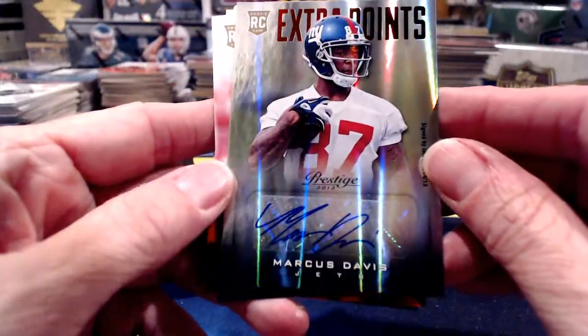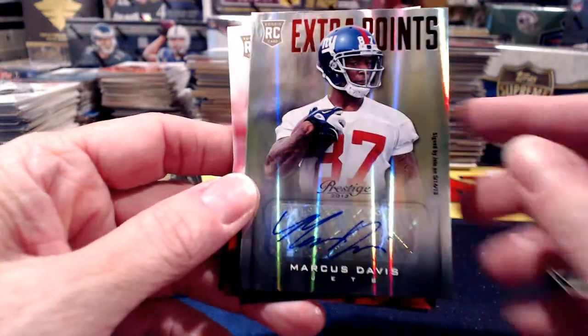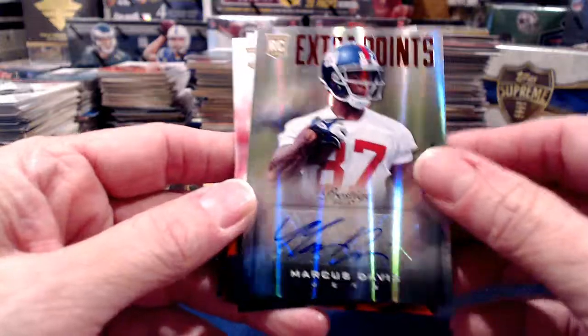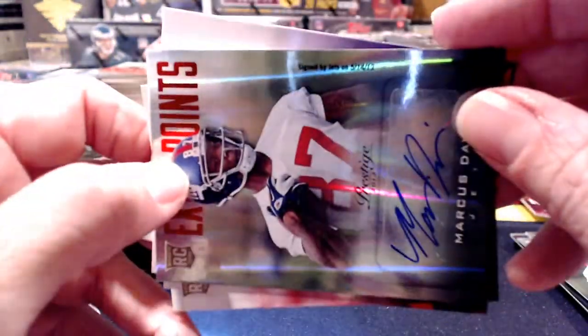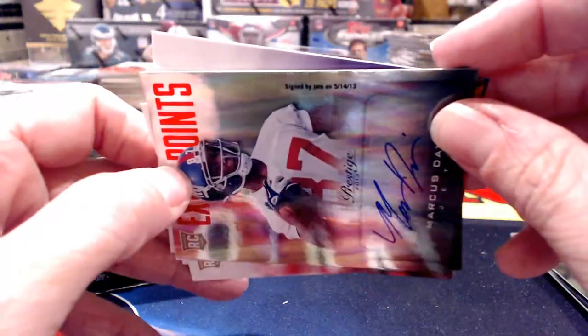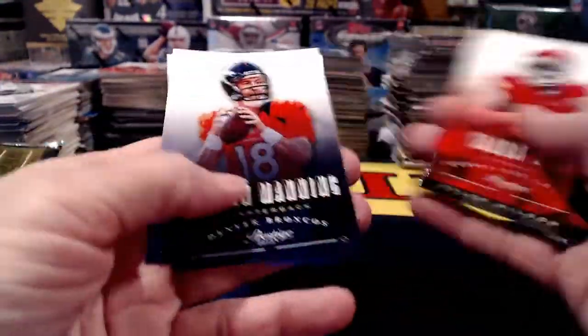There is Marcus Davis for the Jets. I do realize he has on a Giants helmet, but you'll see down there that it says Jets. So he was traded. What does it say over there? Signed by the Jets on 5/14/13. So that is headed off to the Jets.